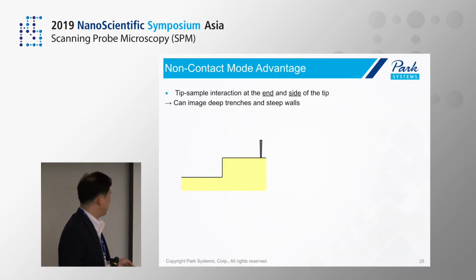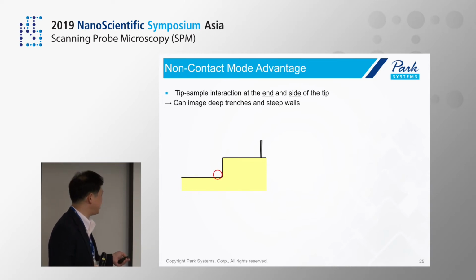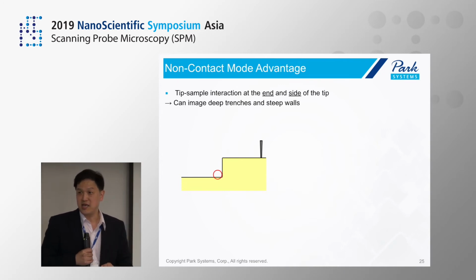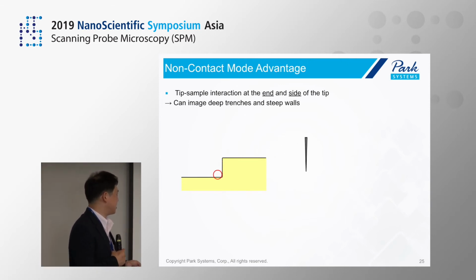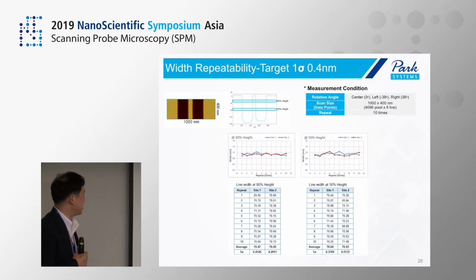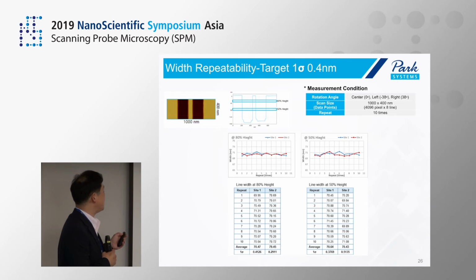And then one of the other benefits with the non-contact mode is the tip becomes more sensitive than in normal mode. So it's not sensing only the end of the tip, but it's also sensing the side of the tip to climb up these steep walls. Because when we go into semiconductor applications, there are many structures with sharp edges, and in conventional AFM, those structures easily break the tips. So you climb up easily, and you can see this kind of high aspect ratio materials, and the tip is also safe.